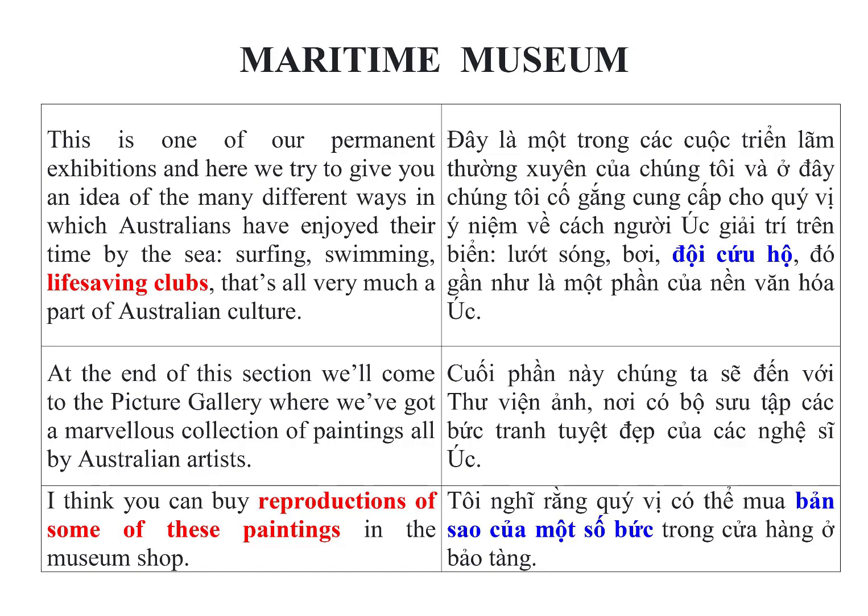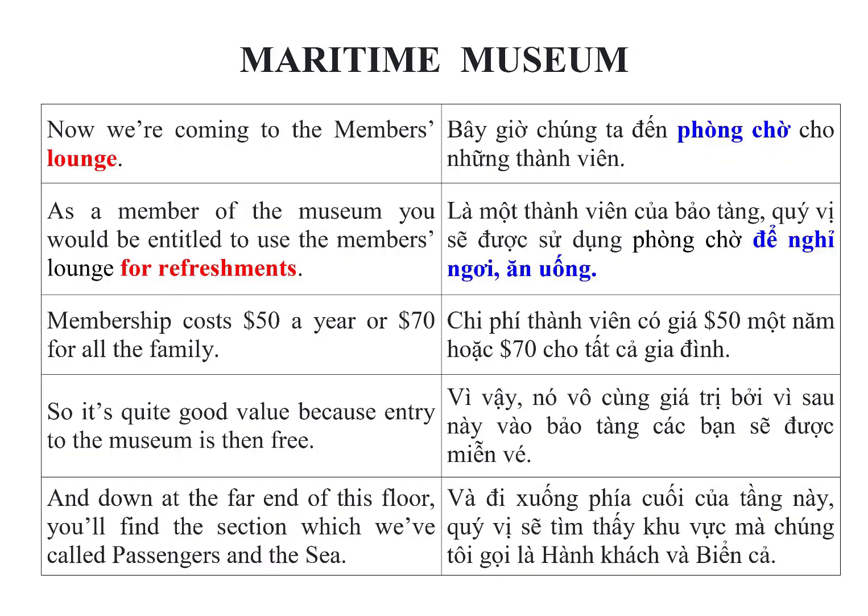At the end of this section, we'll come to the picture gallery, where we've got a marvellous collection of paintings, all by Australian artists. I think you can buy reproductions of some of these paintings in the museum shop. They're well worth a good look.